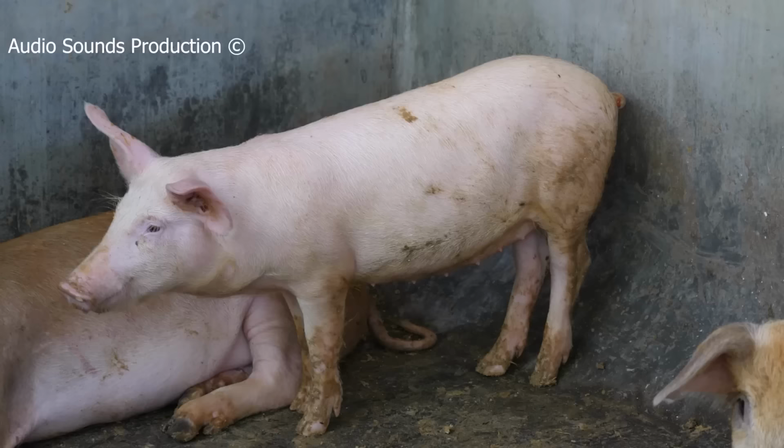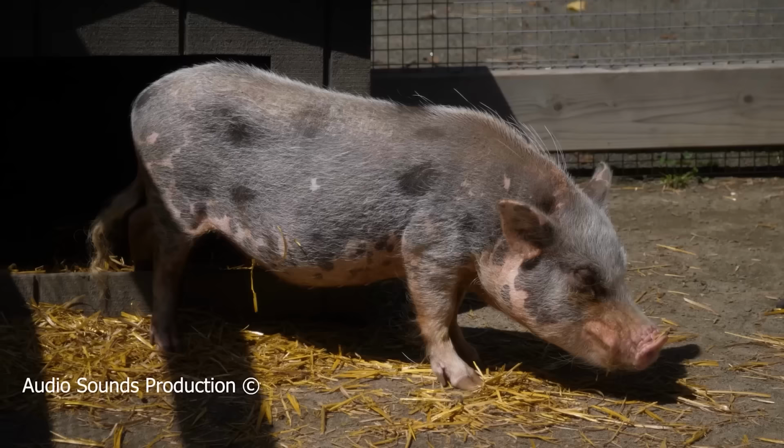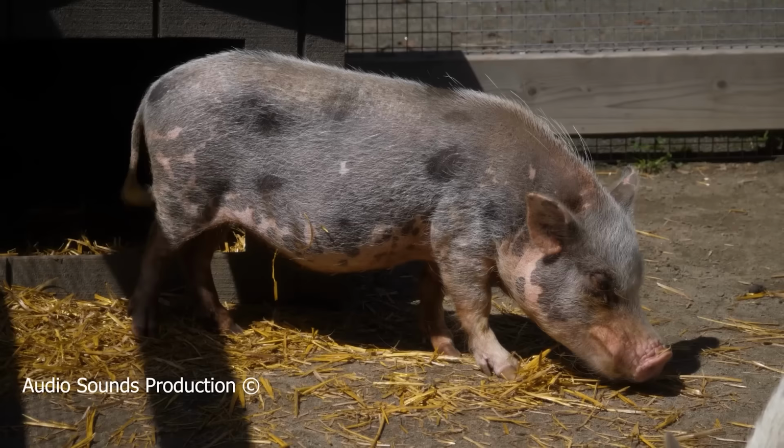Pigs are commonly raised on farms for various purposes. Pigs are omnivorous animals, meaning they have a natural diet that consists of both plant-based and animal-based foods. They are raised for their meat.